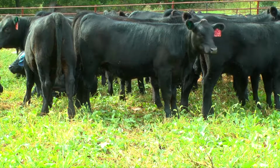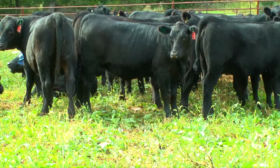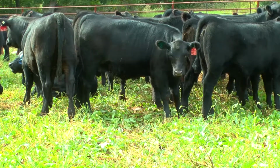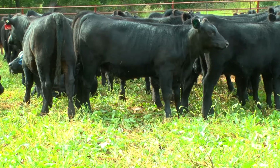Now, vaccination and immunization are two different things. Just because you give an animal a vaccine doesn't mean you get an immune response. And some of the things that you need to do to make sure that your vaccine is working come right there at the shoot site.